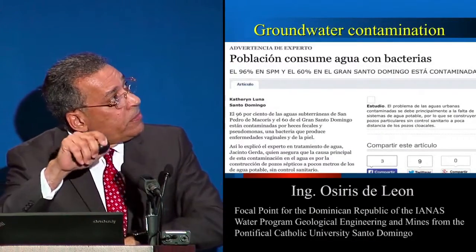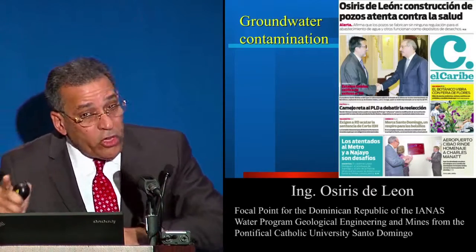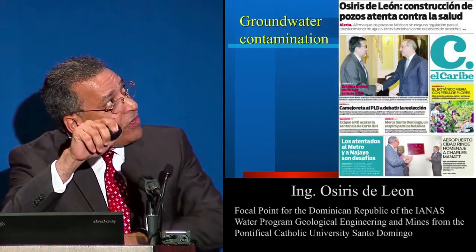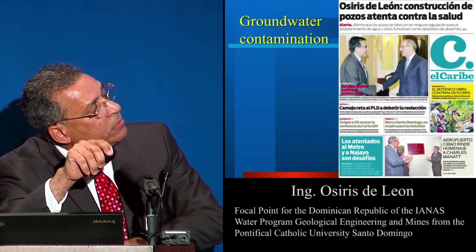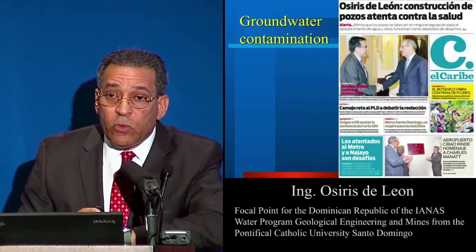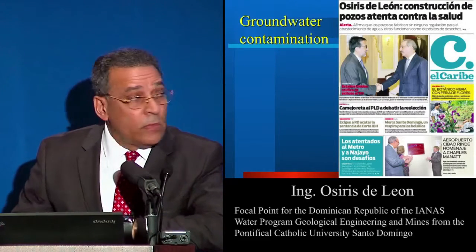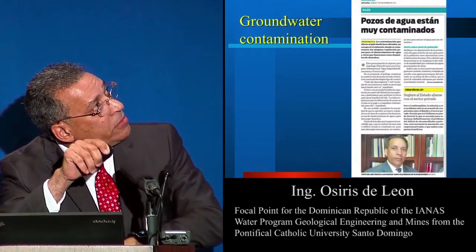The same thing, some days after, here, another one of the main newspapers of the country: "While construction goes on, it is against public health." And you ask the government, what is happening? And the government says, I don't know. This is our main problem in the country. Here is the same thing.